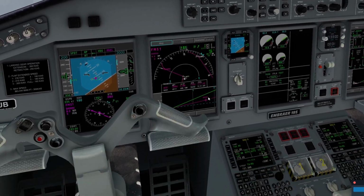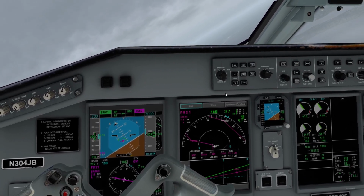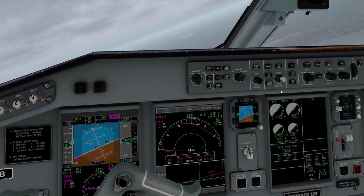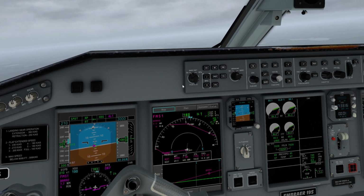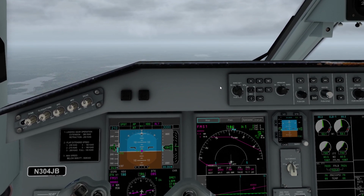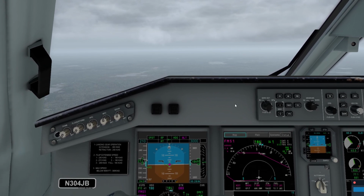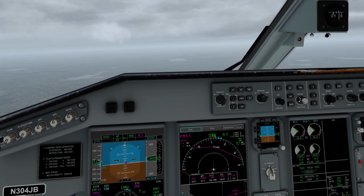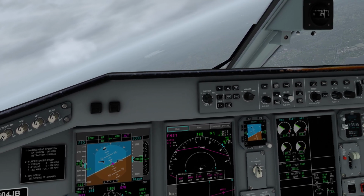Alright, gear is up. Flaps are up. Aircraft is going to be following a heading of 190, climbing 2,000. So we'll keep our speed right at about 210. 318, turn right, heading 290. Right, 290, JetBlue 318. All right. Making our nice little turn.